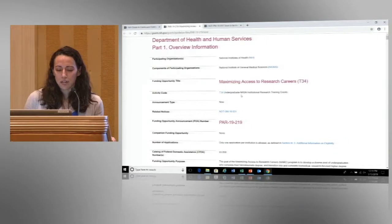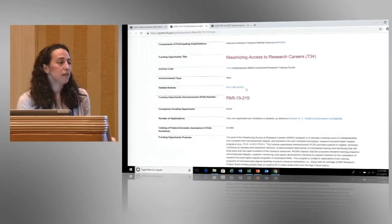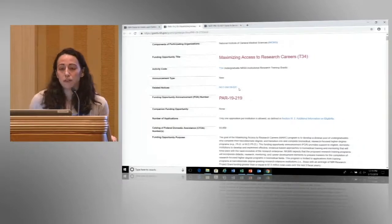The title, activity code is here. One of the important areas to look at when you're looking at a funding opportunity announcement is this related notices section. So once we've issued an announcement, if there are changes or anything that needs to be notified to anyone who's interested in applying, that will come out separately via a guide notice. And so you'll see links to any of those relevant guide notices here in the FOA. So it's important when you're looking at a FOA to click through to any related notices and make sure you capture any changes that were made to the funding opportunity announcement that might have been posted there.